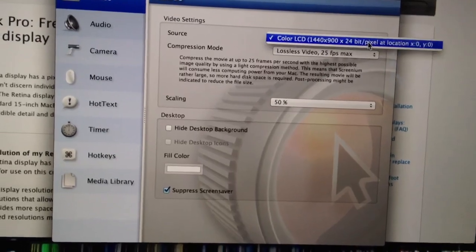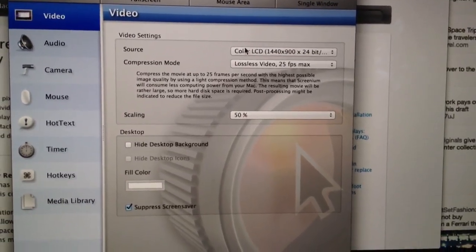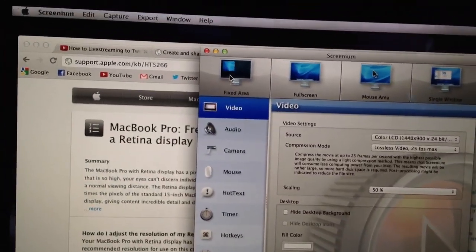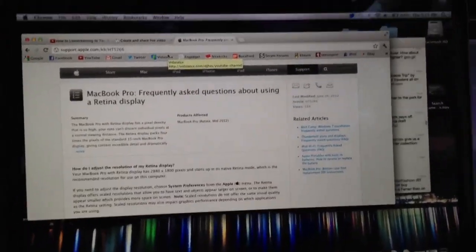This one, if I try to do that same thing, the only source it gives me is this one, which the LCD size is too big, I'm assuming, for what this thing can handle. As soon as I hit fixed area, I'll hit it right here so you can see it. It black screens it, and you can see myself kind of in the background. Just black screens it. So it's like, what the hell? So I have to command quit that application, and I'm not able to use it.